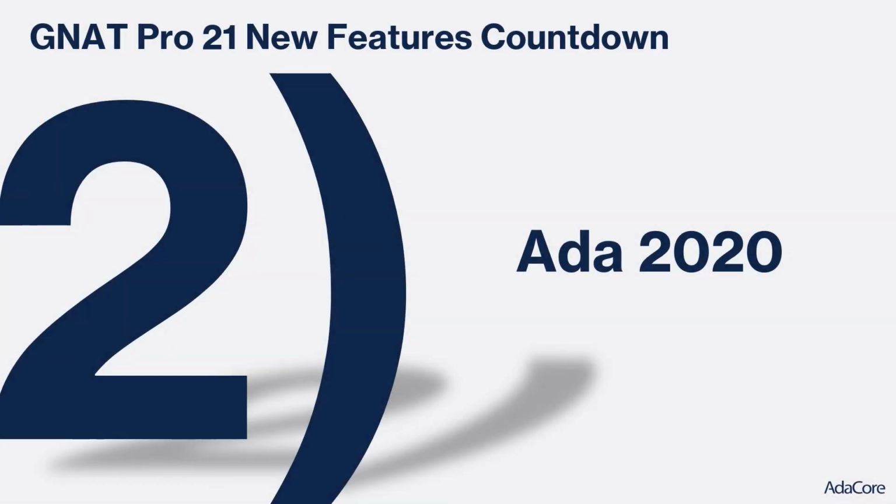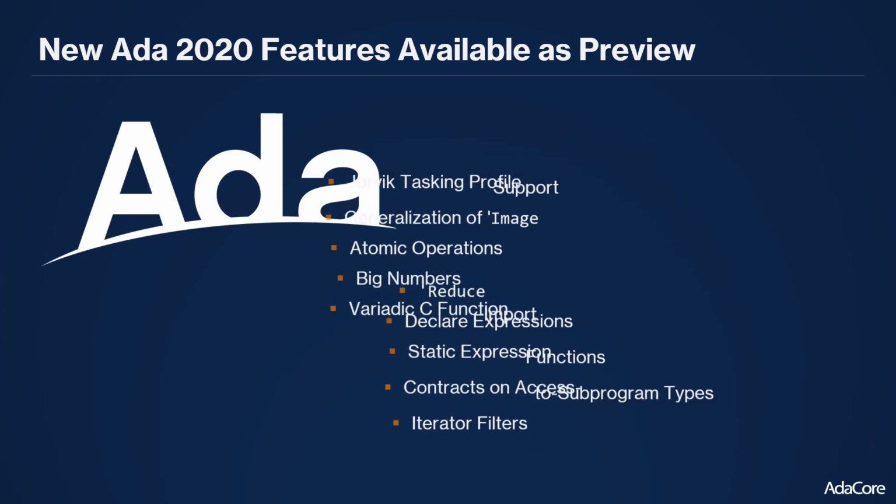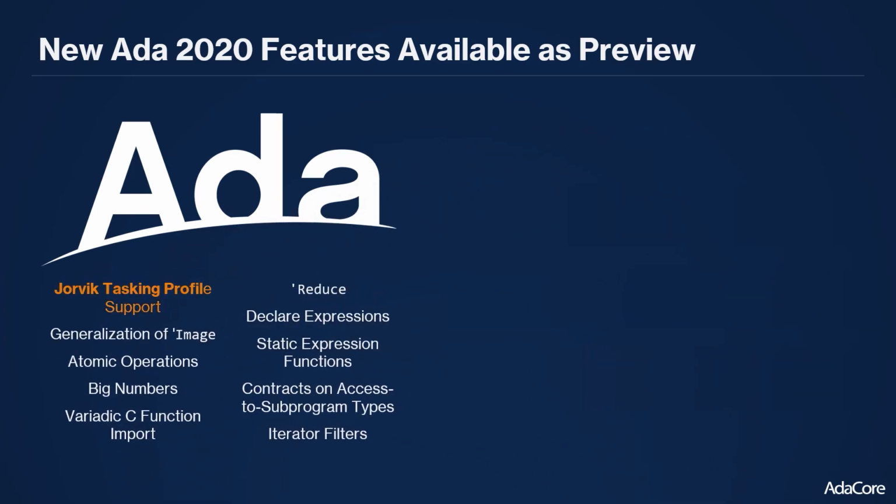The Ada language continues to evolve, with each iteration being backwards compatible with the last, while adding more features and expressivity. The next language revision is called Ada 2020 and brings with it a fair number of new language features. The list you see here has been implemented, and you can preview it today. One of these features is the standardization of the Jorvik tasking profile.